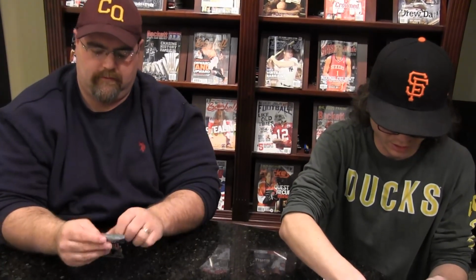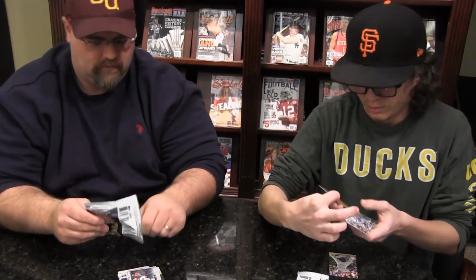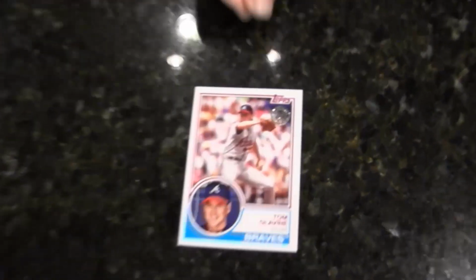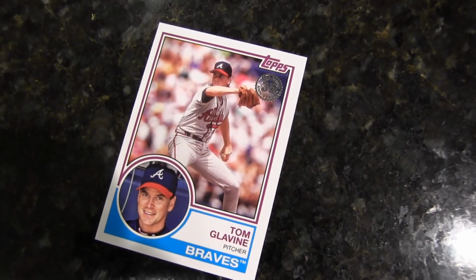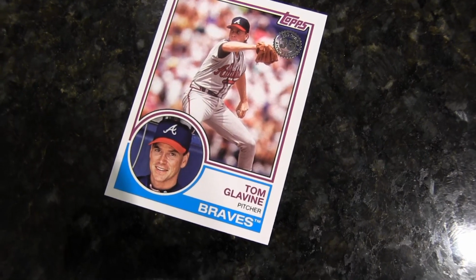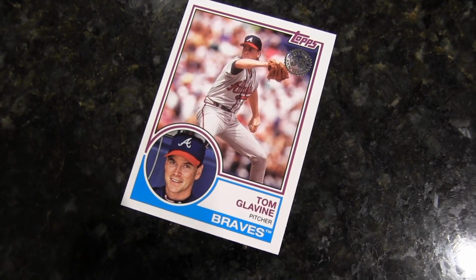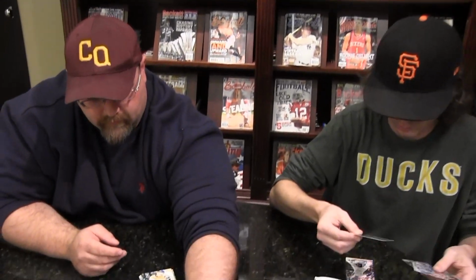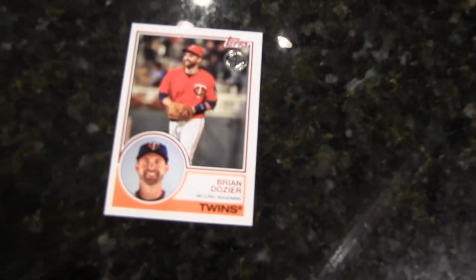All right, here's a 1980-83 Tom Glavine. There you go. And a World Series card of World Series MVP, George Springer. It's kind of cool. It is cool. I got an 83 card as well. I got Brian Dozier.